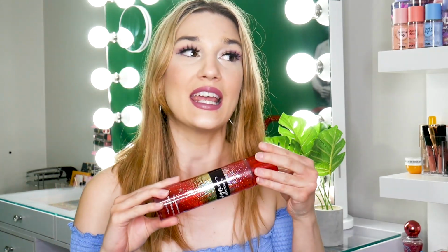Up next, from Bath & Body Works, I have 1,000 Wishes. This was actually one of my first body collection mists that I owned. Now, I don't know if it's my all-time favorite anymore, but I remember back then, this was everything. There's a lot of mists that are super fruity, super sweet, super something, and then there's certain mists, specifically from Bath & Body Works, that make me think of perfume.